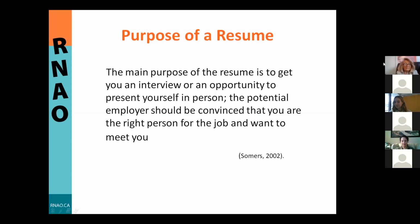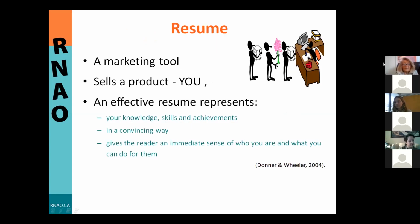I know with COVID and everything else that's going on, meeting that prospective employer will be either through a phone call or it could be through a Zoom meeting. And that should be for us to provide another seminar to you in terms of that sort of an area. However, for today's session, we'll just talk about the resume. So the main purpose of that resume is to get you a meeting with the prospective employer. It's a marketing tool. The resume sells a product, and that product is you. An effective resume represents your knowledge, your skills, and your achievements, and it should be done in a convincing way. It gives the reader an immediate sense of who you are and what you can do for them.